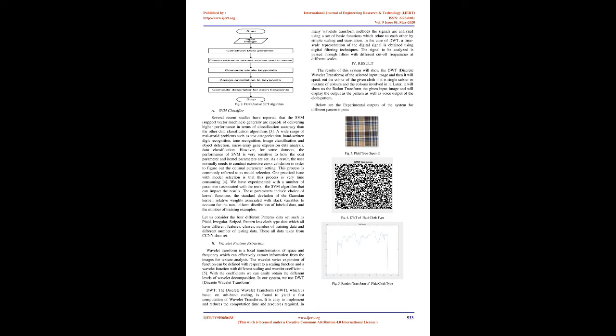However, for some datasets, the performance of SVM is very sensitive to how the cost parameter and kernel parameters are set. As a result, the user normally needs to conduct extensive cross-validation in order to figure out the optimal parameter setting. This process is commonly referred to as model selection. One practical issue with model selection is that this process is very time-consuming.